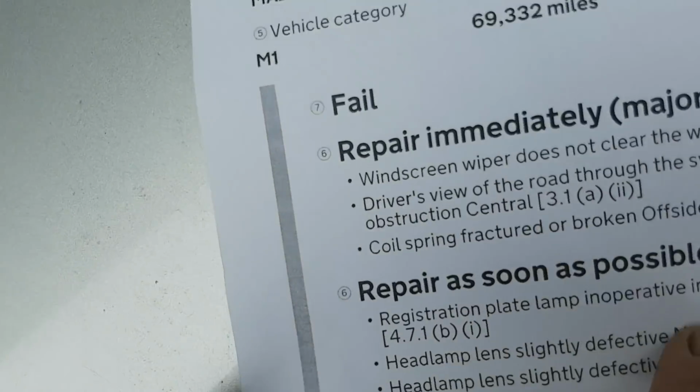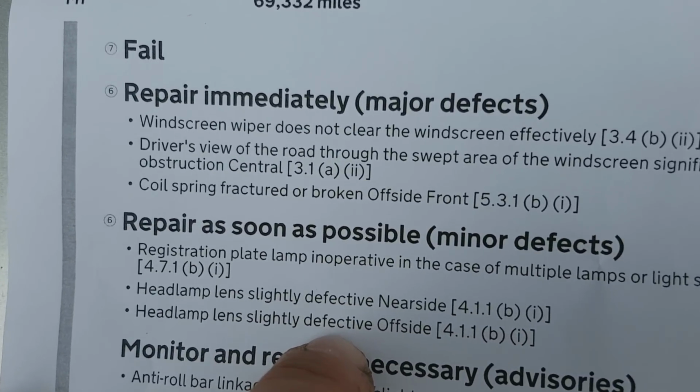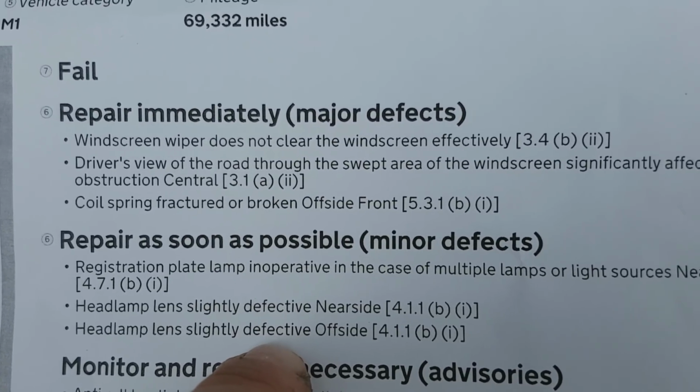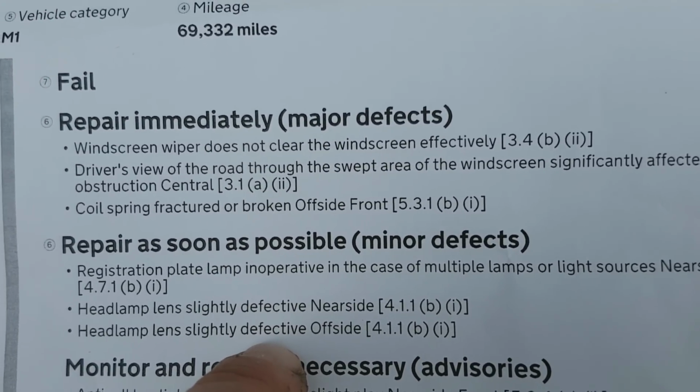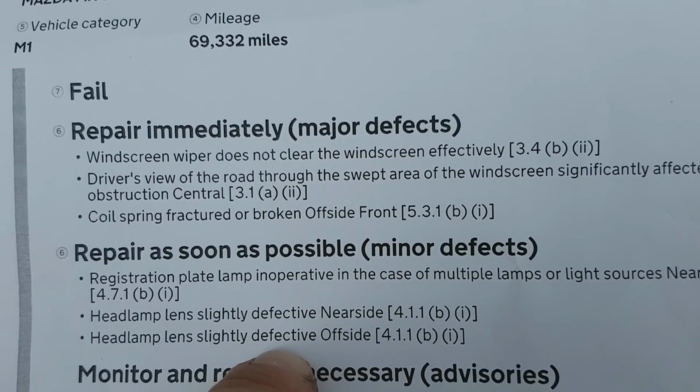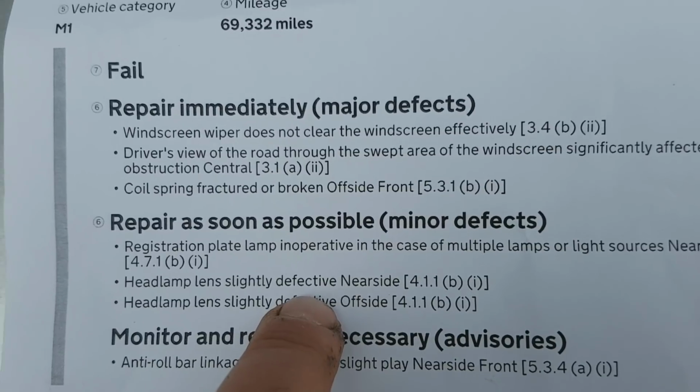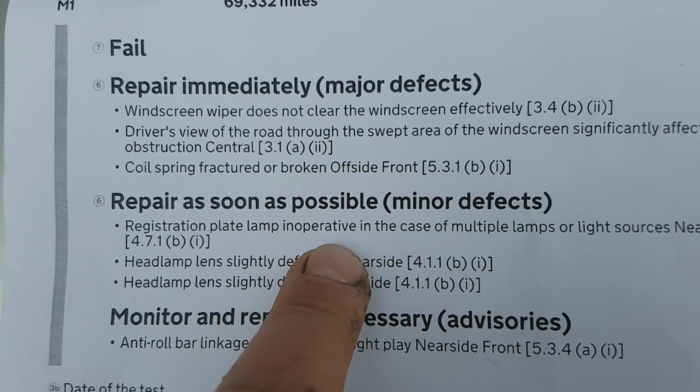Windscreen wiper does not clear windscreen effectively, so this is a fail. Driver's view of the road is significantly obstructed, so that's a blooming smelly. I forgot to take off the rear view mirror before I put it in. But the only serious thing there is the broken spring, so we'll have to do both springs. You don't really want to do one spring on one side.